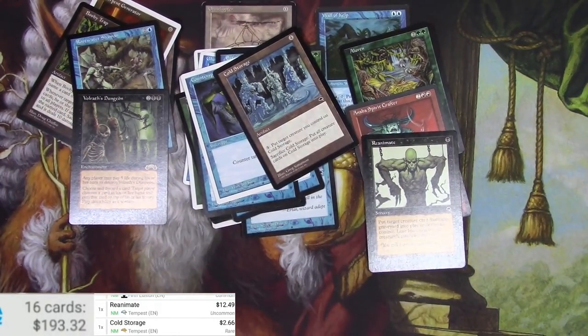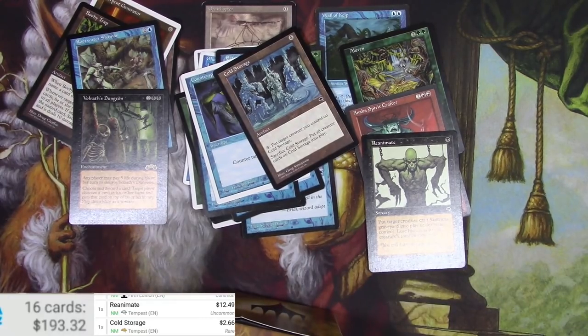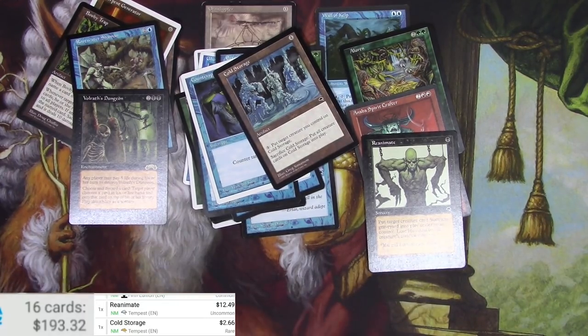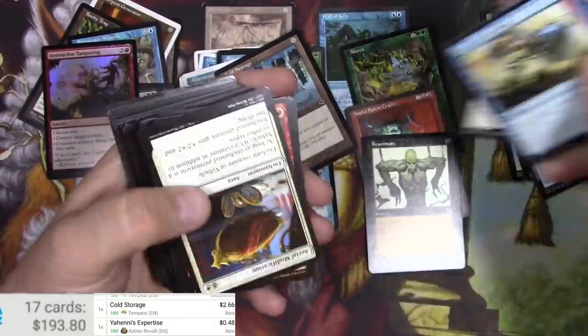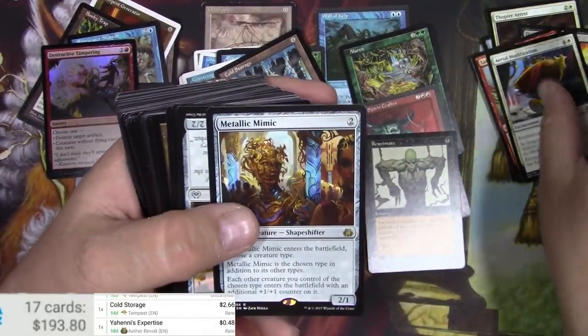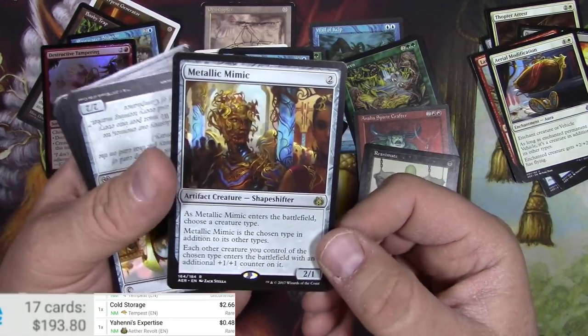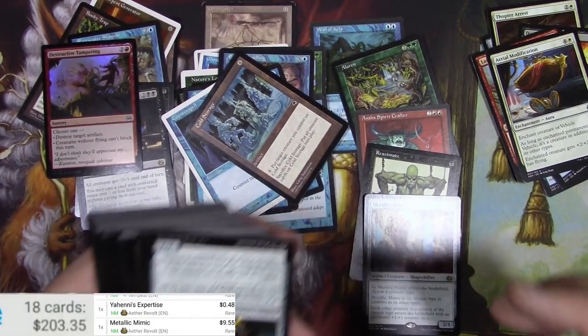Open up this Johnny dual deck. See, this looks like it's from like a different collection, and sometimes the Goodwills do that. Metallic Mimic, hey, whoops. Just throw that anywhere. Hey, that's not too bad for being just in this little box over here. $9, there we go.